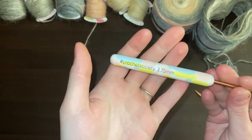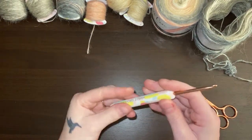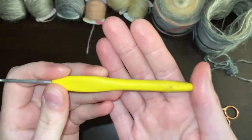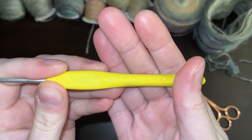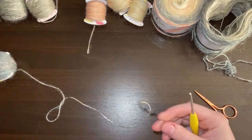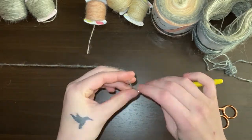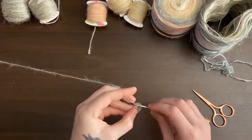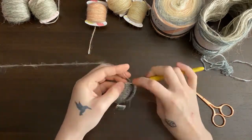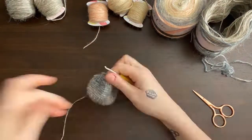While the crochet hook is beautiful, it's a little too big for what I have in mind. This yarn is pretty thin, and I'm going to be making another amigurumi. Surprise! Time to bring out one of my favorites. I've got a C hook, a 2.75 millimeter, because this yarn is not thick. I've started with the head, because that's how you get ahead in life. Or insert other head pun here.